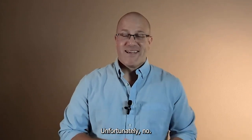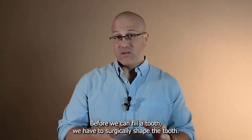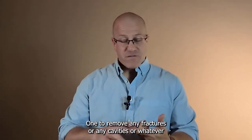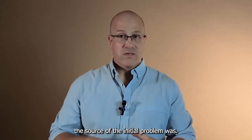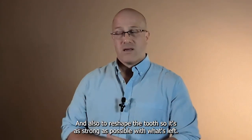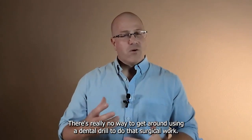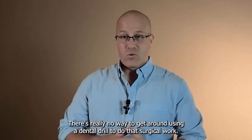Can dentists do fillings without a drill? Unfortunately, no. Before we can fill a tooth, we have to surgically shape the tooth. One, to remove any fractures or any cavities or whatever the source of the initial problem was, and also to reshape the tooth so it's as strong as possible, what's left. There's really no way to get around using a dental drill to do that surgical work.